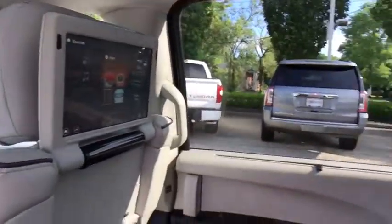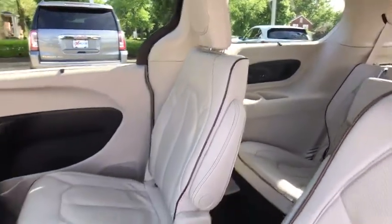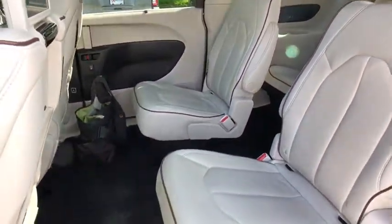computer, heated front seat. Searching for a dependable vehicle that looks great too? You found it, so stop in today.